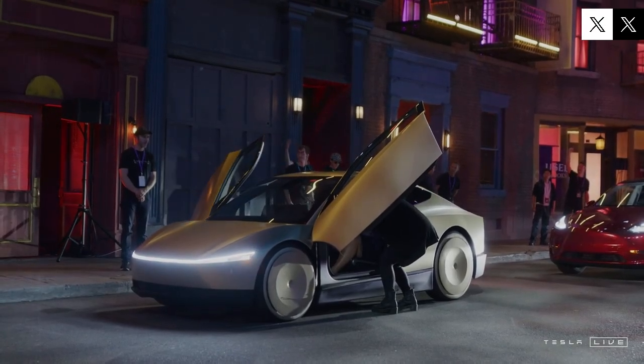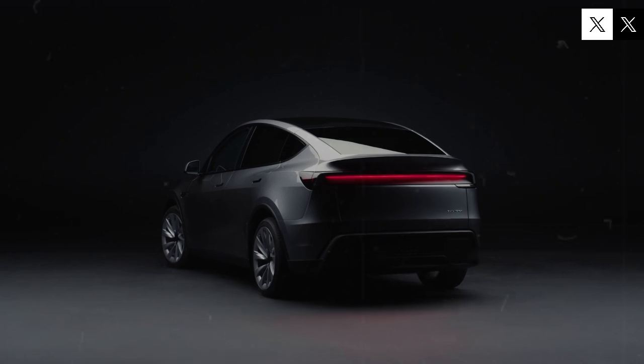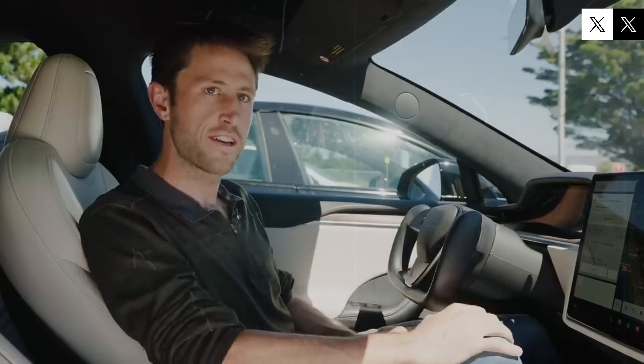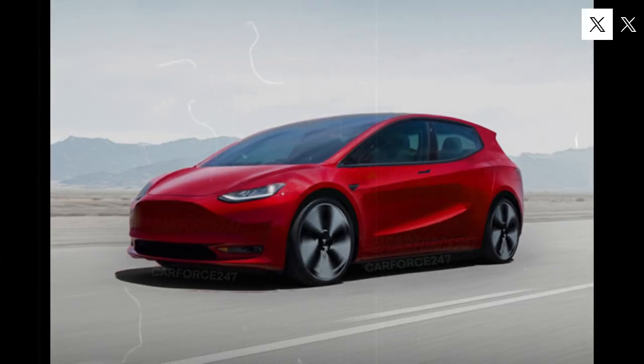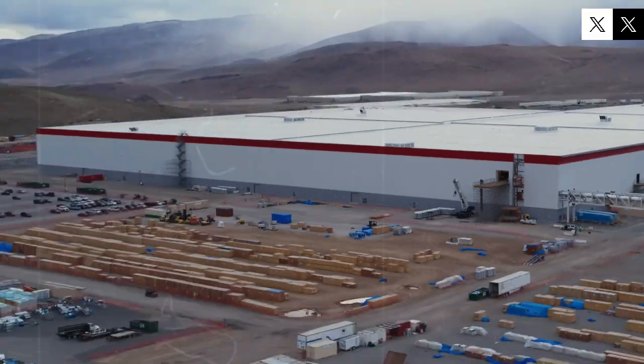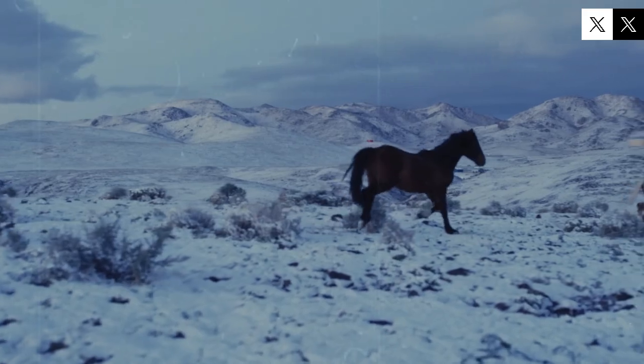But Tesla isn't just about efficiency. Driving pleasure matters, too, and the Model Q delivers. The standard rear-wheel drive variant can go from 0 to 60 miles per hour in just 6 to 7 seconds, an impressive time for a budget-friendly EV. For those wanting more punch, there's an all-wheel drive version equipped with dual motors that can launch the car from 0 to 60 in under 5 seconds. That's quick, especially for a vehicle in this category.